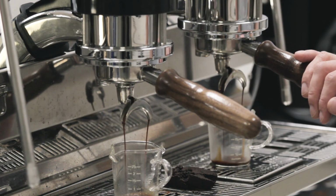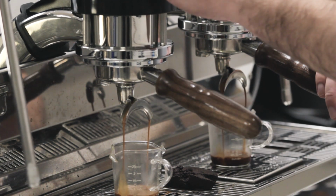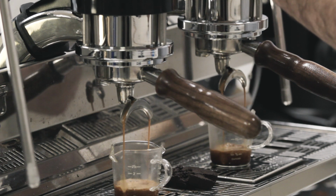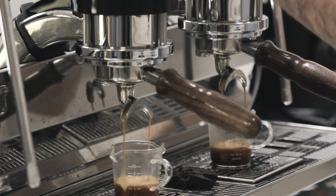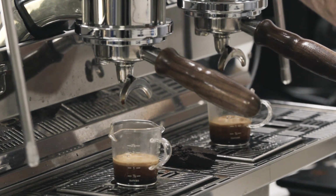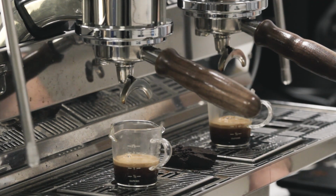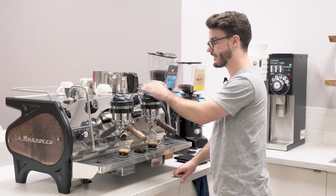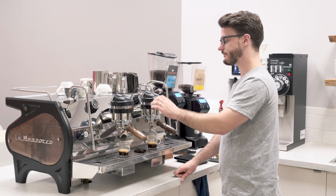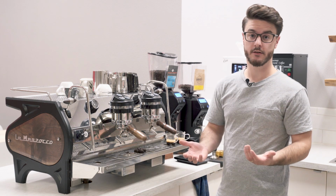So interestingly enough, that one at a higher temperature dropped a little bit more slowly than the one at the lower temperature. We'll see if that catches up. I'm going to stop that one and stop that one. And let's see, just under a gram difference between the two. This one pulled in 24 seconds, this one pulled in 26 seconds. That 5 degree difference between the two of these here. So pretty close, but let's go ahead and taste those and see if there's any difference.